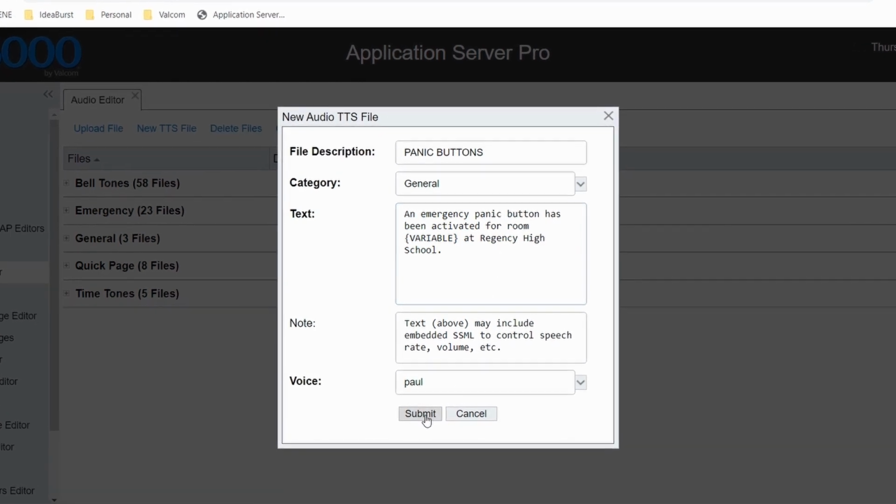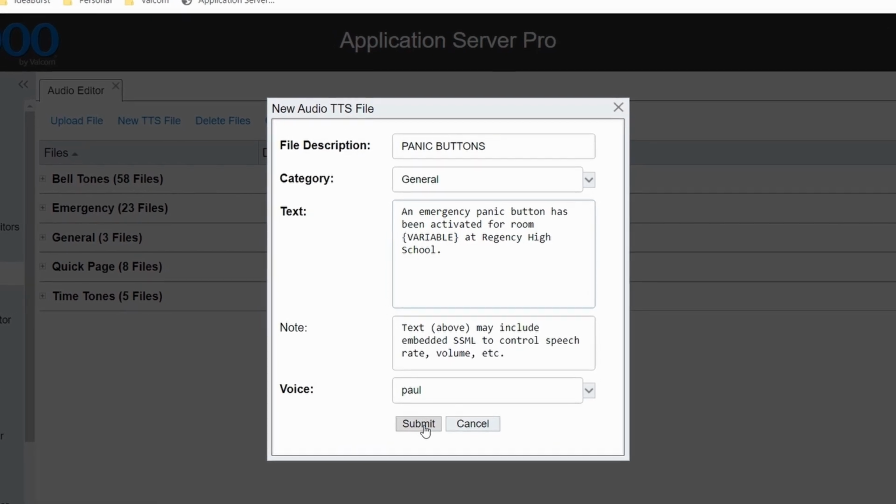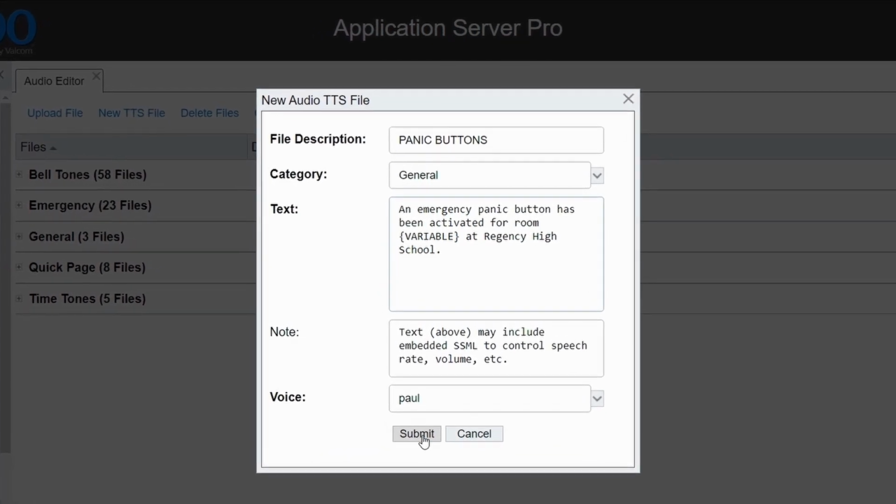An emergency panic button has been activated in room 136 at Regency High School.